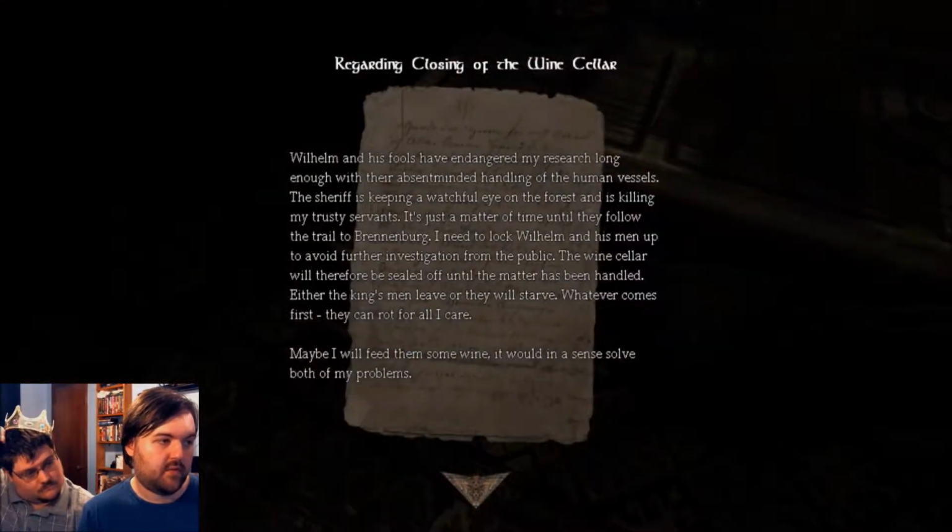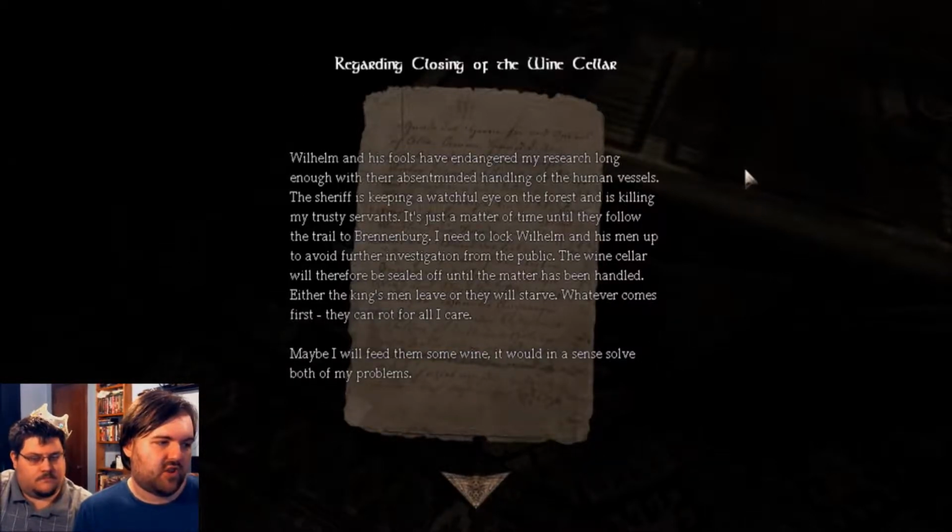Ooh, note. Regarding closing of the wine cellar. Wilhelm and his fools have endangered my research long enough with their absent-minded handling of the human vessels. The sheriff is keeping a watchful eye on the forest and is killing my trusty servants. It's just a matter of time until they follow my trail to Brennenburg. I need to lock Wilhelm and his men up to avoid further investigation from the public. Wouldn't that just make you more suspicious if your entire police force has vanished? The wine cellar will therefore be sealed off until the matter has been handled. Either the king's men leave or they will starve. Whatever comes first, they can rot for all I care. Maybe I will feed them some wine. It would, in a sense, solve both of my problems.